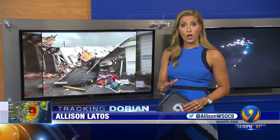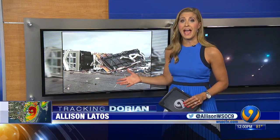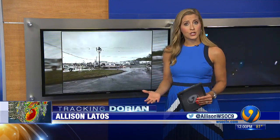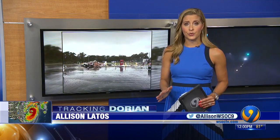And these images are just coming in from Emerald Isle along the Crystal Coast. Trailers were tossed around and absolutely smashed. Officials say a waterspout came on shore and caused damage this morning, but thankfully no injuries were reported.